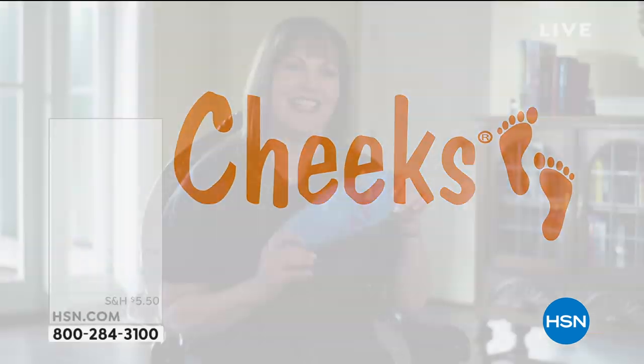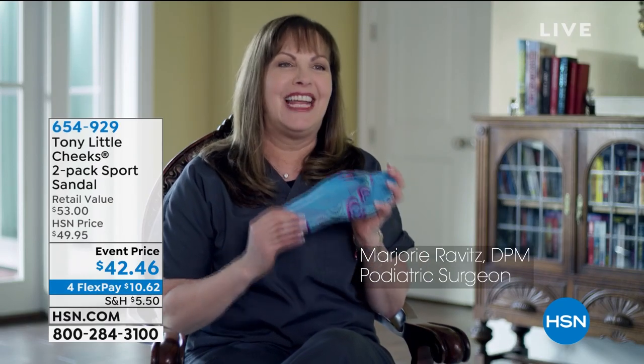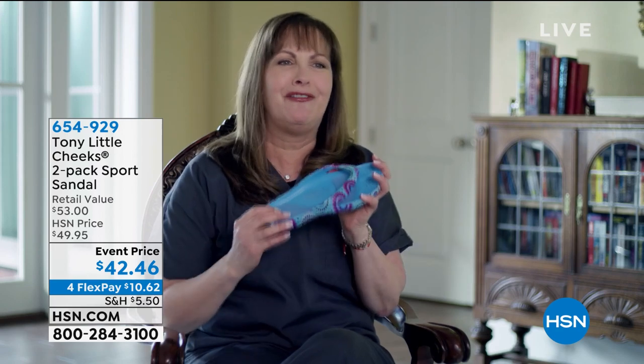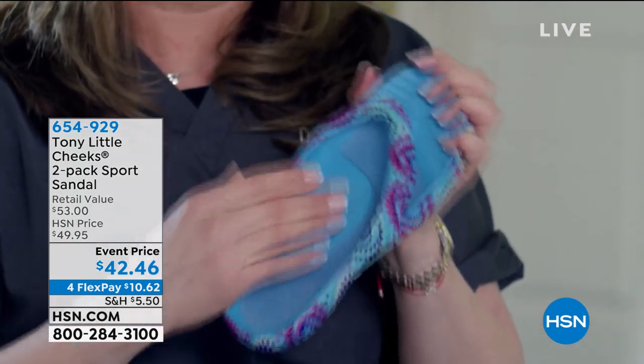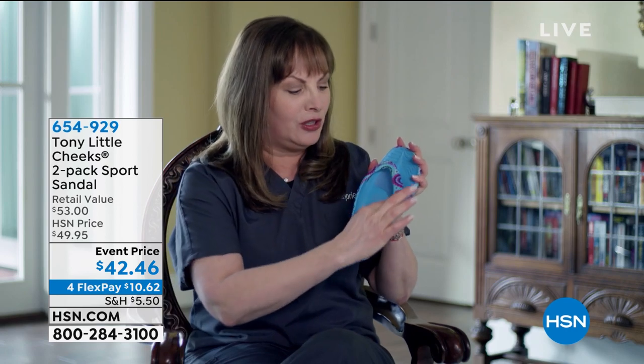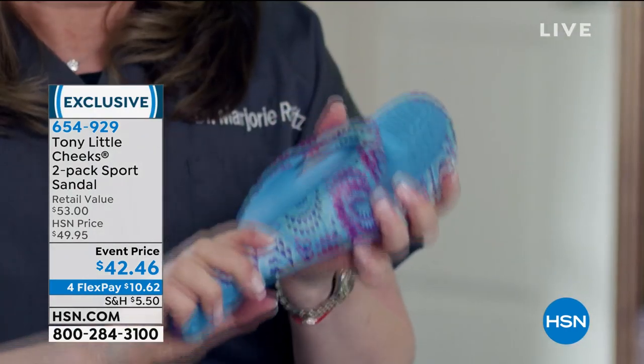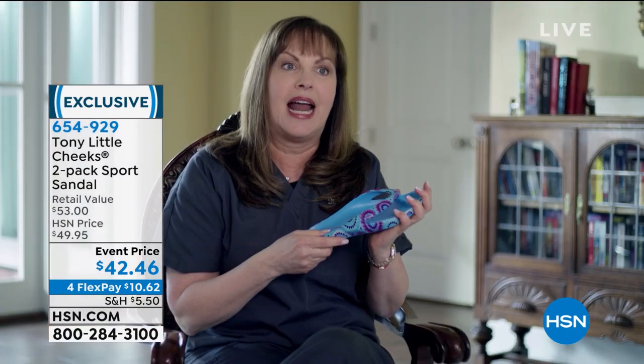I love the Cheeks Health sandals. I've been involved with this for over 10 years. So excited they get better and better and more beautiful and fun. So let me tell you about the technology. First, it has an arch support. I love an arch support. As a podiatrist, I'm telling you, you need that in a sandal to be comfortable and cushioned. It has a full gel bed, which gives you extra shock absorption, and it's made out of EVA. EVA is that same shock-absorbing material that most sneakers are made out of.